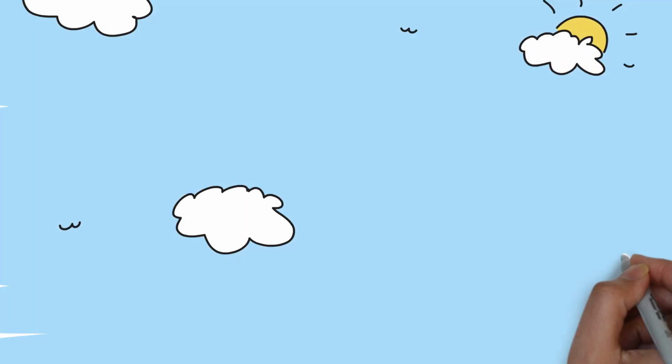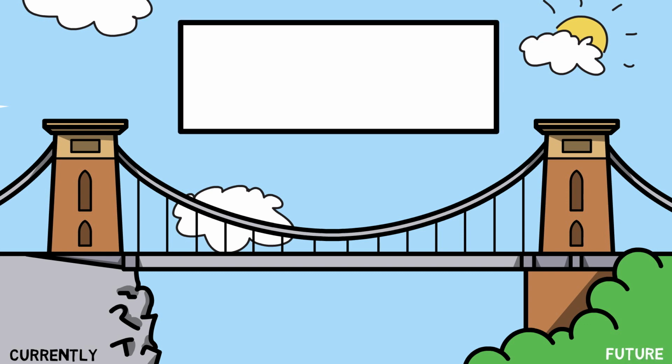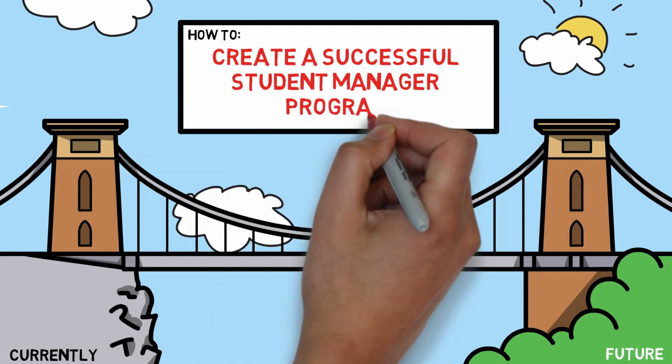After spending 4 years as a student manager at the University of Iowa, once I got my job at Penn State, I knew that one of the first things I wanted to do was to create an advanced student manager program of our own here at PSU. How can you do this at your university? Whether you're a student looking to get involved or a member of the coaching staff looking for new ways to get an edge, this video is for you.